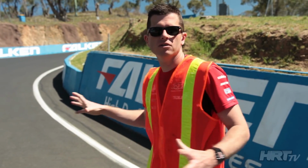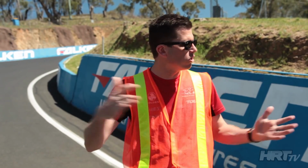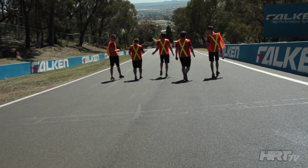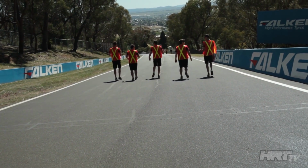Standing here at Forest Elbow, so obviously now we've come all the way to the end of the run across the top of the mountain, and it's a really critical corner as far as making sure you get the nose into the apex nice and tight against the wall here, so that you can get on the throttle as early as possible, because it's a big long run down Conrod Straight, so the earlier you can get on the throttle here certainly makes a lot of time at the end of Conrod.